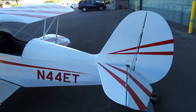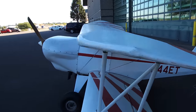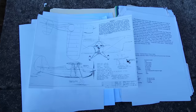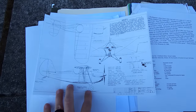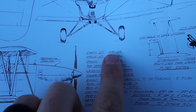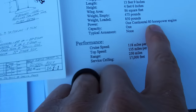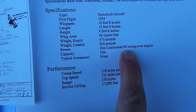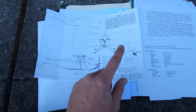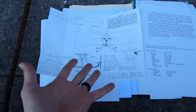Looks really, really cool. Dude, I'm honest with you, I really like this thing. Yes. I like it. It's just spunky. That's what it is. Got some spunkiness to it. As I'm digging through the file, this little mini blueprint here is awesome, but take a look at this right here. Empty weight, 480 pounds, and it's powered by a Continental 80 horsepower engine. So just do some math real quick. 480 pounds divided by 80 horsepower is a lot. That's a lot of horsepower for such a small light airplane.